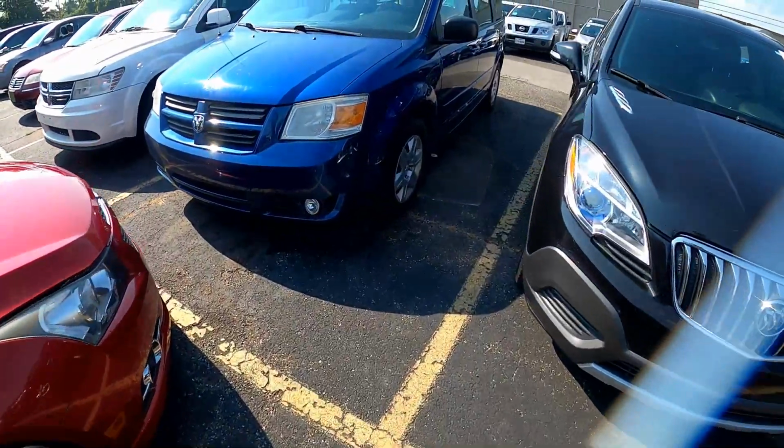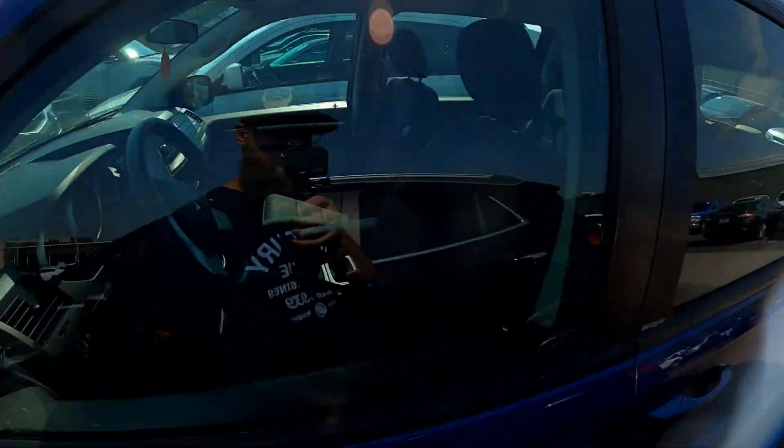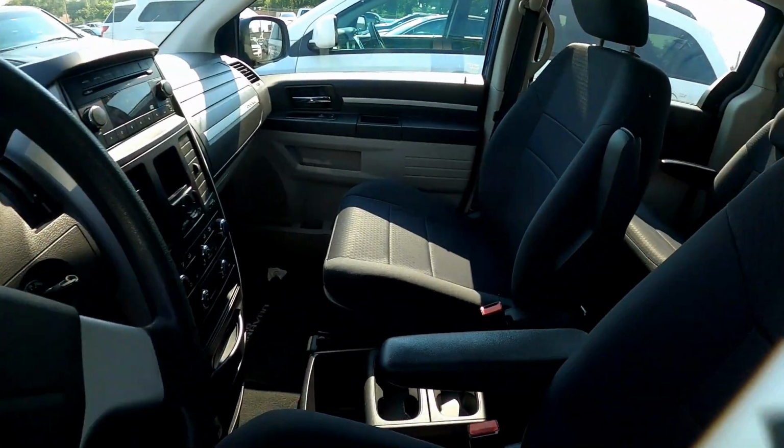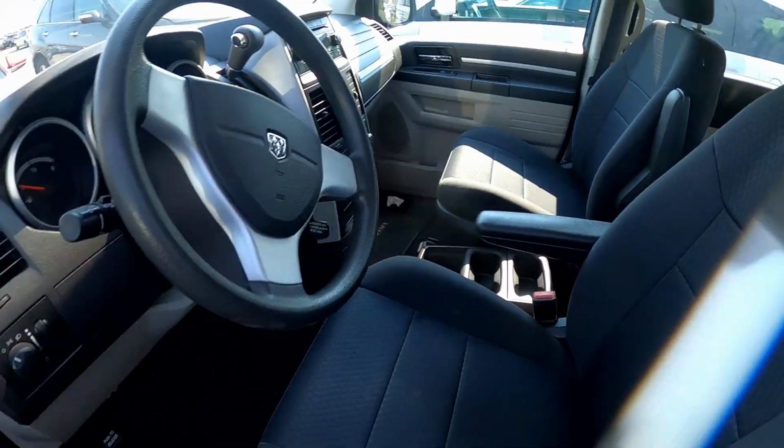So this is the one I bid on just a minute ago. Winning bid, $1,800. I don't think I got it, to be honest. It went on a call. I seriously doubt we got this for $1,800. Third row seating, rear air, the whole nine yards, but we'll check it out.